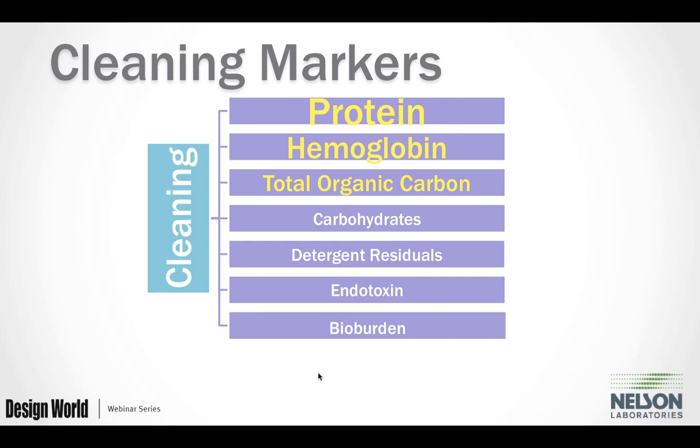The cleaning markers that can be tested for a cleaning validation include protein, hemoglobin, total organic carbon, carbohydrates, detergent residuals, endotoxin, and bioburden testing, or bioload reduction. The three most commonly tested and most accepted markers by the FDA right now include protein, hemoglobin, and total organic carbon.